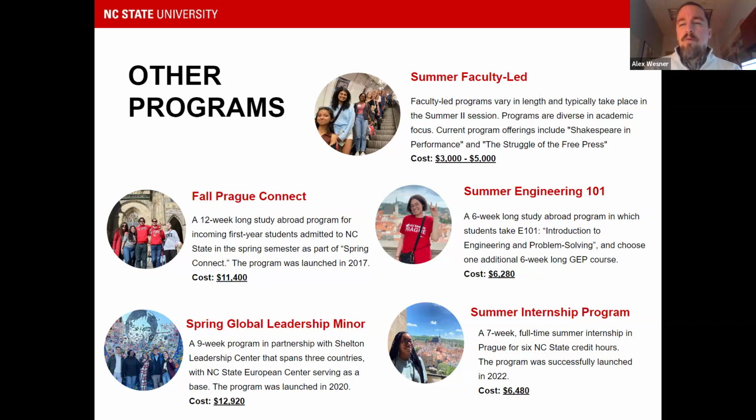Again, these are more focused on academic areas, but these are 2 examples of our faculty-led programs that take place in the summer. These tend to be shorter. So if you're thinking, hey, I want to do something maybe not quite as long as 5, 6, 7 weeks, these typically range about 2 to 3 weeks. So that's our faculty-led. We probably will be expanding that portfolio next year, so we'll have a couple maybe in the science area. That's still TBD. So that's a quick look at our other programs.